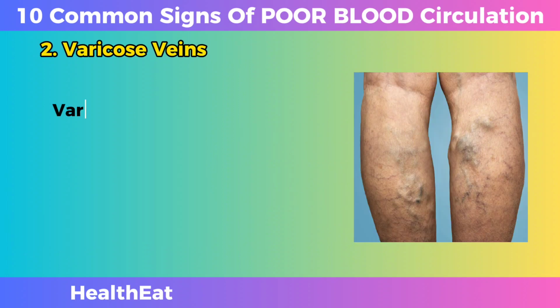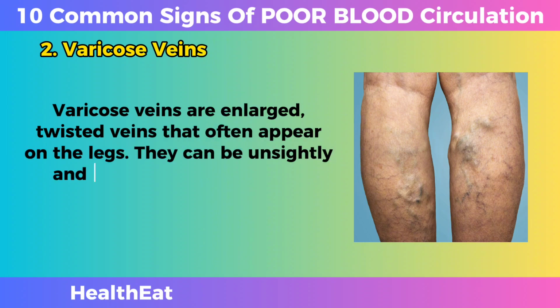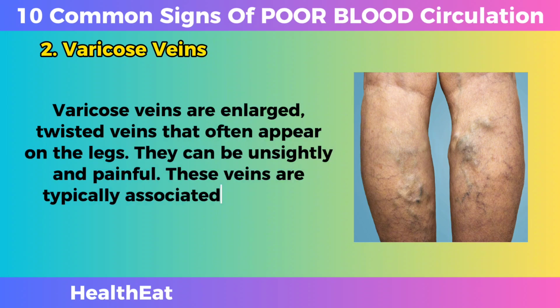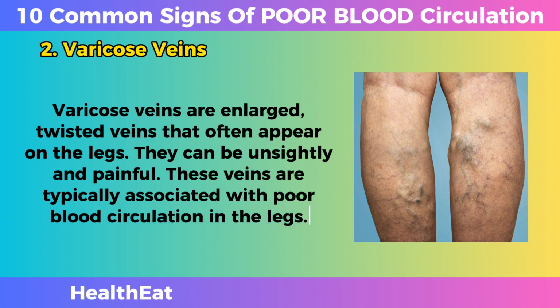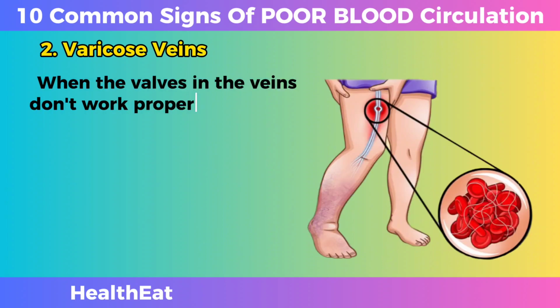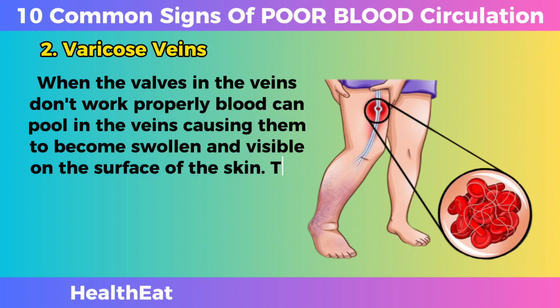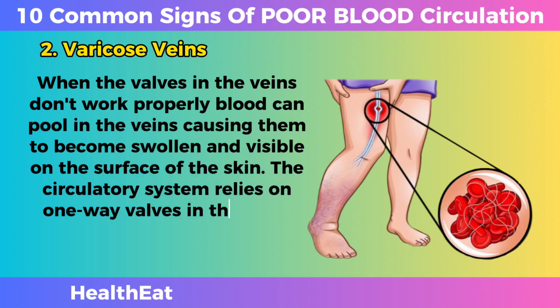Varicose veins. Varicose veins are enlarged, twisted veins that often appear on the legs. They can be unsightly and painful. These veins are typically associated with poor blood circulation in the legs. When the valves in the veins don't work properly, blood can pool in the veins, causing them to become swollen and visible on the surface of the skin.